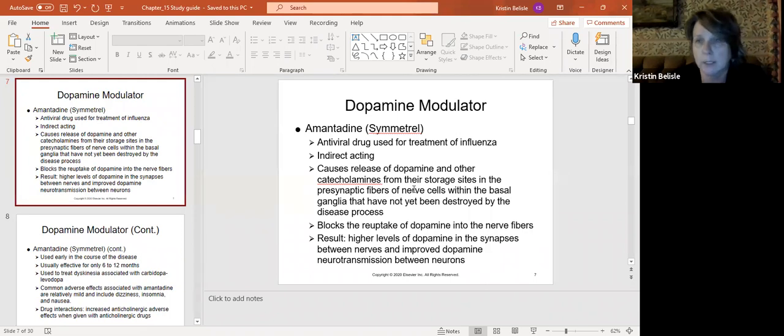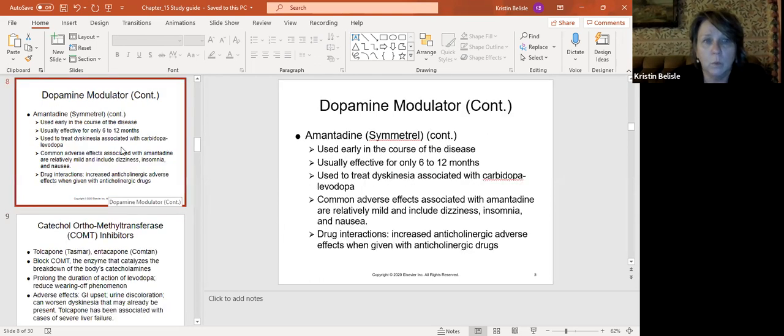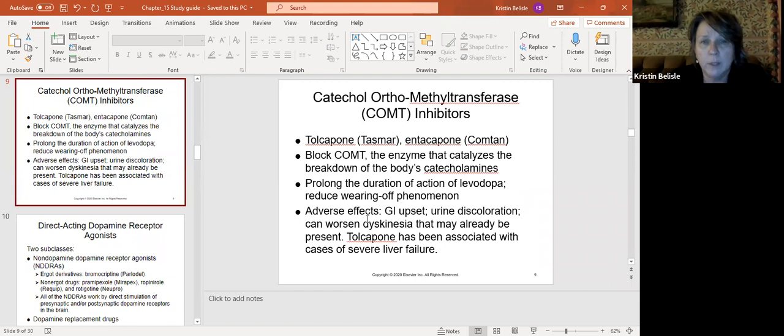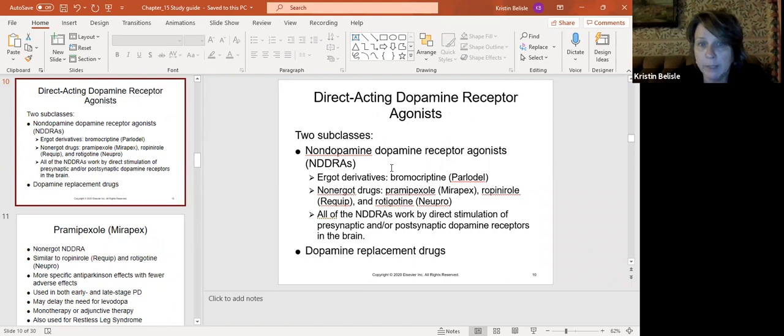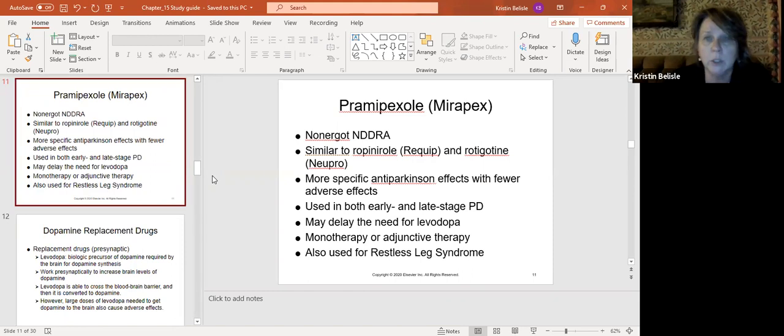So there are a lot of drugs in this little unit, and we're going to start out with just talking about a couple of them that I really want you to know. These are dopamine modulators. And then you have ones that are not, or I won't say that they're not, I take that back. They're different inhibitors. And then we have non-dopamine and dopamine replacement drugs. So I want to look at a couple of the drugs. Mirapex, you'll see.